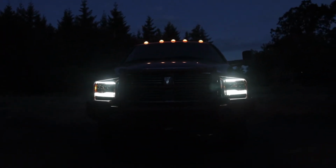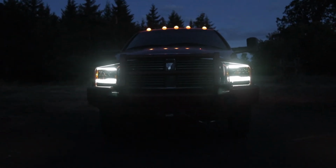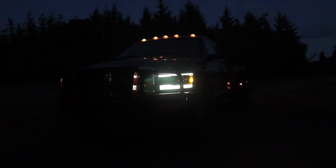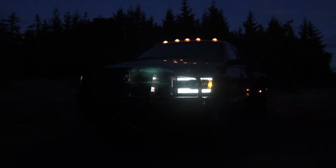Just look at that. Imagine looking in your rear view mirror and seeing this beast just following you. Absolutely awesome. Little side view look over here. Man, I love this thing. Completely modernized the front end look to this. Here, I'll bring you guys back to a little bit brighter.